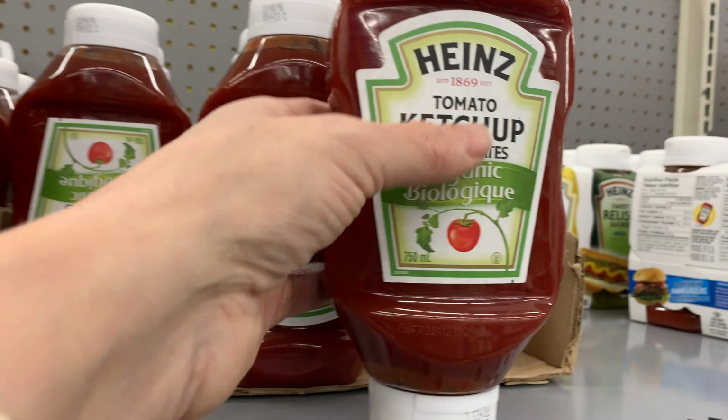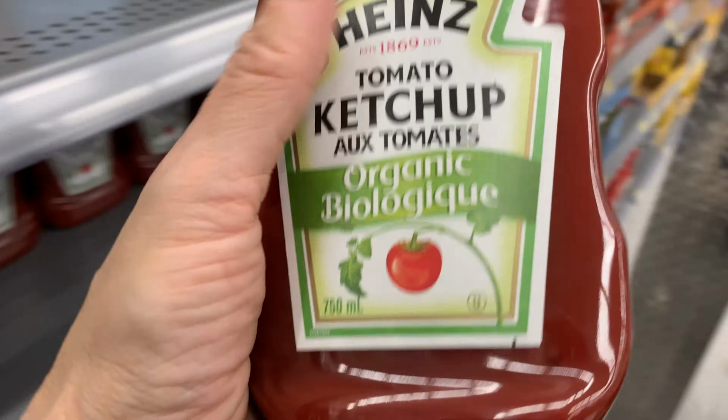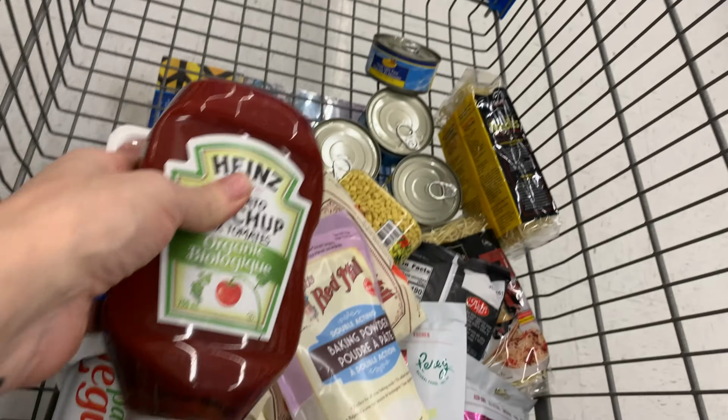We need some squeezable ketchup. In all honesty, I think I take the organic one just to make me feel better. But it is super expensive. It is $6.97 per bottle.